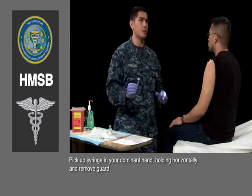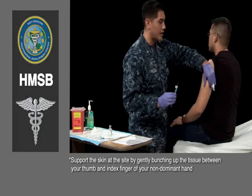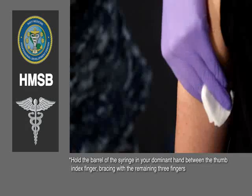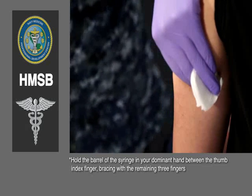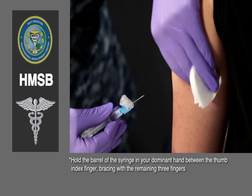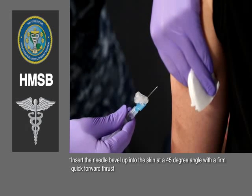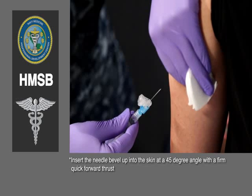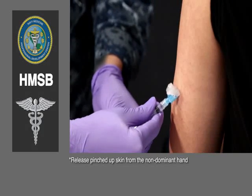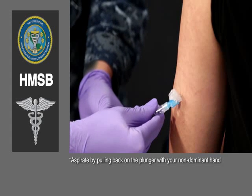Turning back to the patient, I'm going to support the skin at the site of injection by gently bunching up the tissue between my thumb and index finger. I'm going to hold the barrel of the syringe using my thumb and index finger and bracing it with my 3 other fingers. I'll insert the needle bevel up into the skin at a 45-degree angle with a firm, quick forward thrust. I'll release the pinched up skin and aspirate to see if there is any blood return.